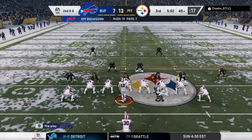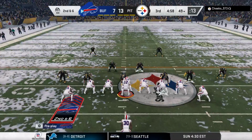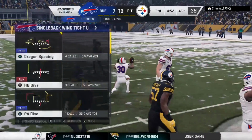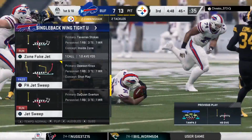The run got 4. Now they deal with a 2nd and 6. Here I come. And they give this time to the tailback. And he'll be brought down at the 45-yard line. 6 yards the pickup, and that's a first down.